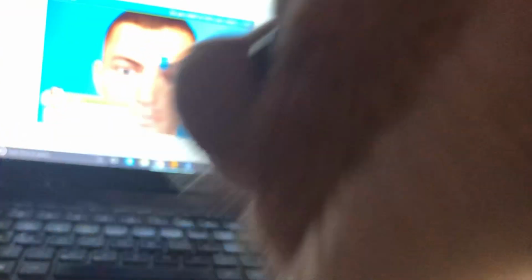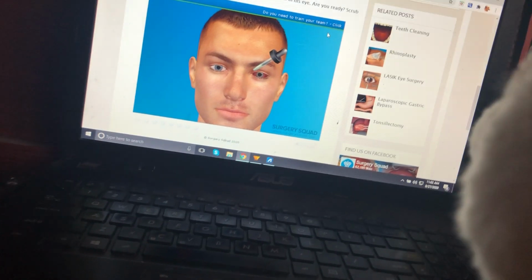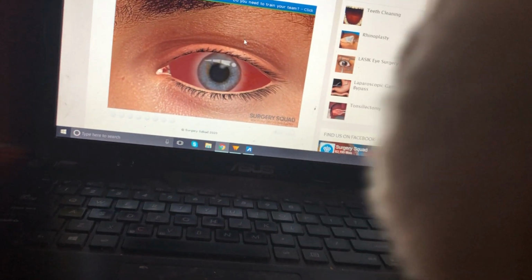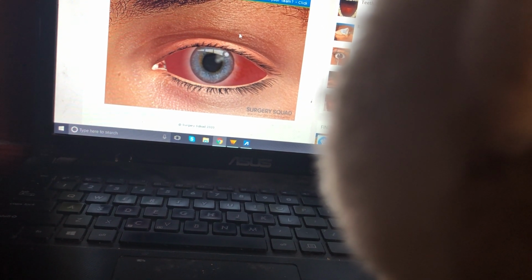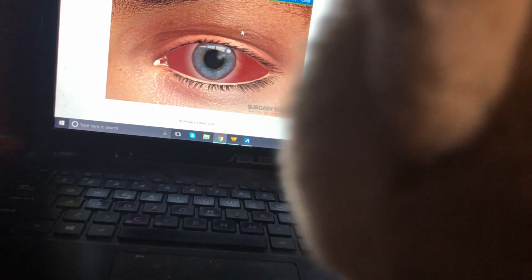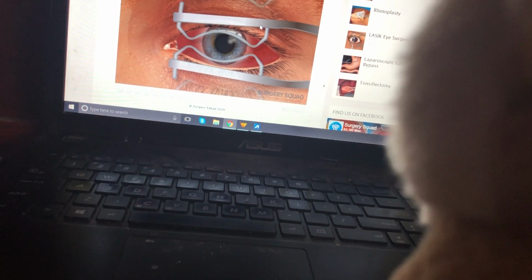Sorry if I'm shaking a bit. Just prior to surgery, additional drops of anesthetic are applied. Oh, are you gonna drop into the other eye too? Or just the one eye? We'll use a device called a speculum to hold the eye open wide during the procedure. Place the speculum for me, please. Oh my god, that's one big eye.